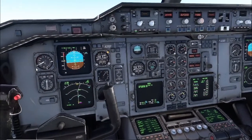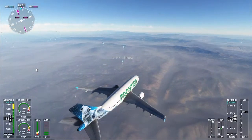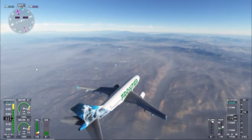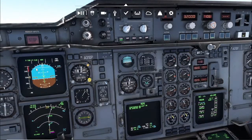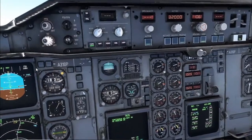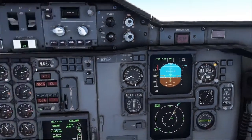Gotta get ready and switch the METAR over to standard pressures. Standard pressure, and that adjusts all three, I believe. Yep.